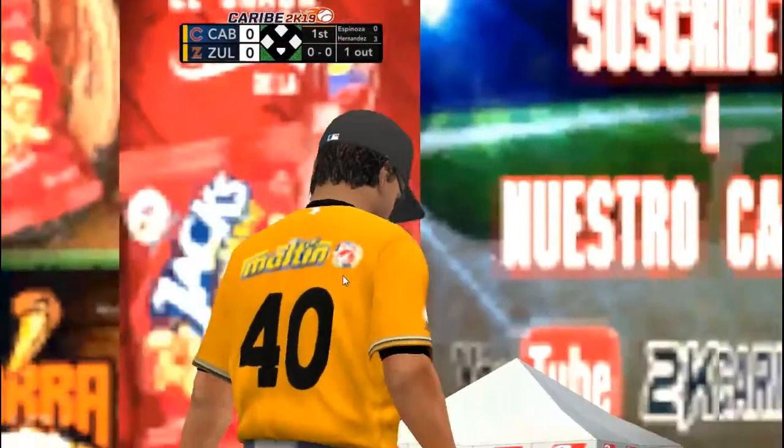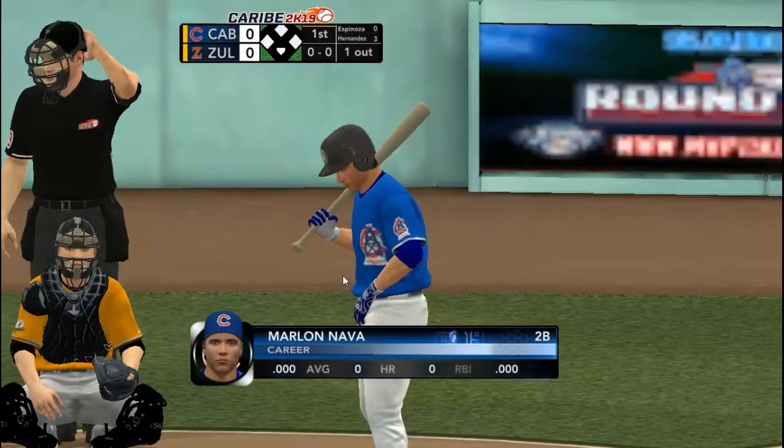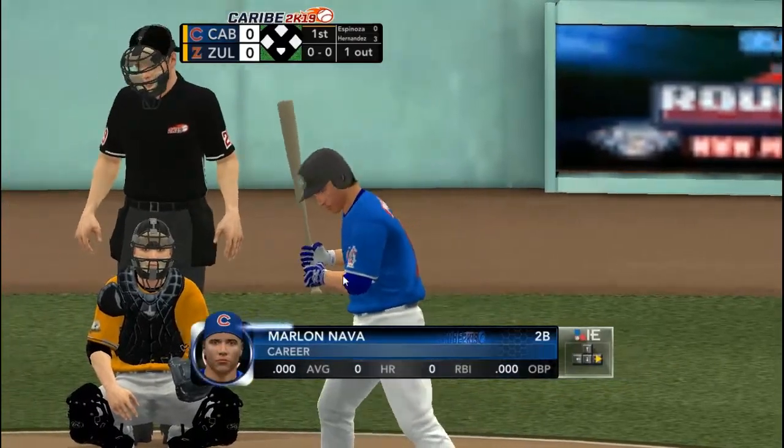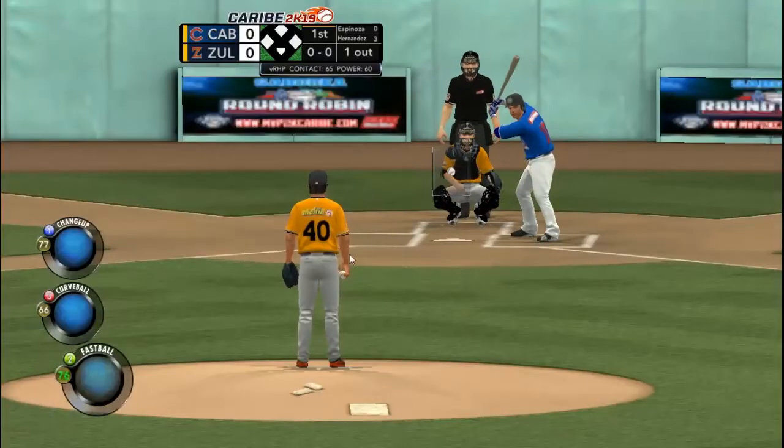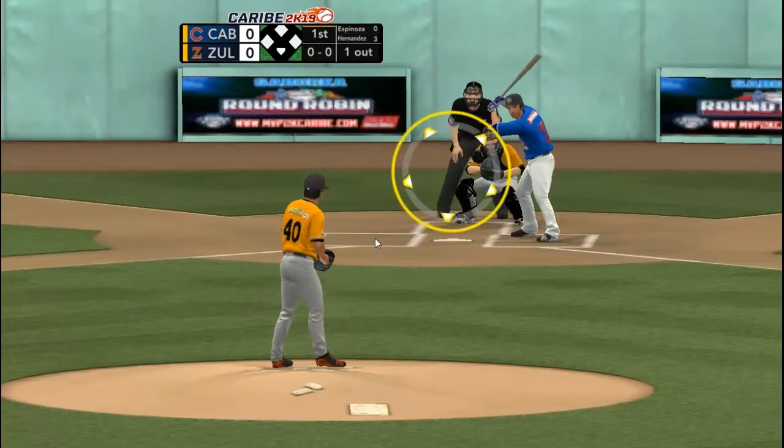Now we'll take a quick look at the Yankees and how they'll be fielding defensively. I think the key defensively is to just not get too fancy. You don't have to make the razzle-dazzle plays. Get routine outs. Just don't allow them extra base runners or extra outs in the game.